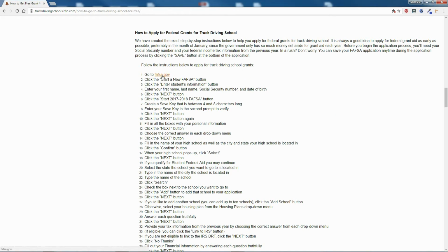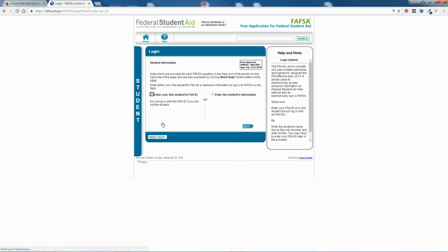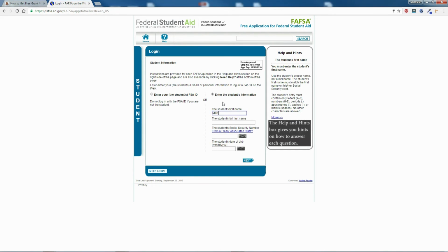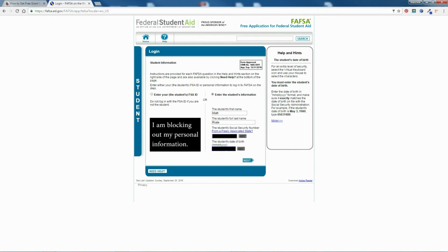So first thing we're going to do is we're going to click on fafsa.gov. And we're going to click the Start a New FAFSA button. And here I'm going to enter the student's information. So you're going to enter your first name, last name, your social security number, and your date of birth. And then you'll click the next button.